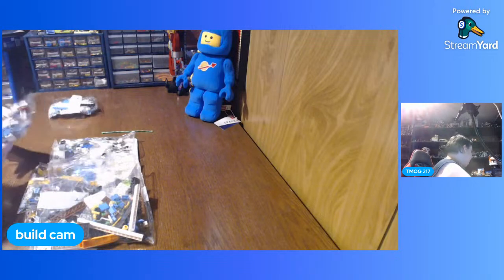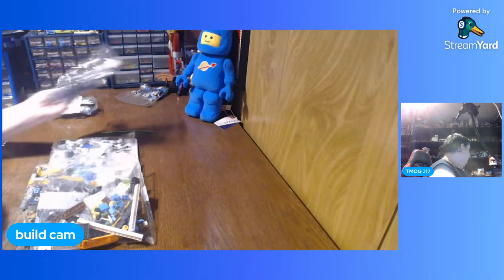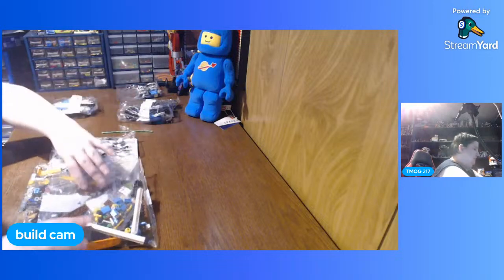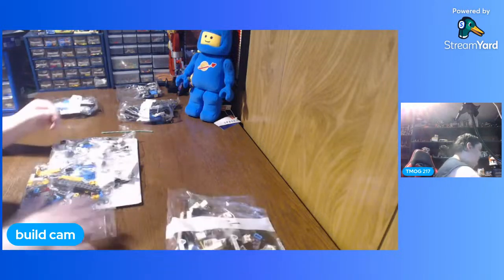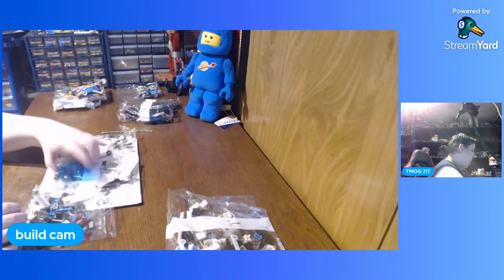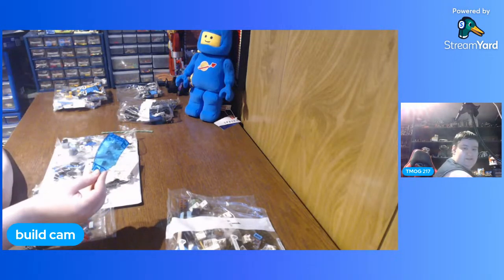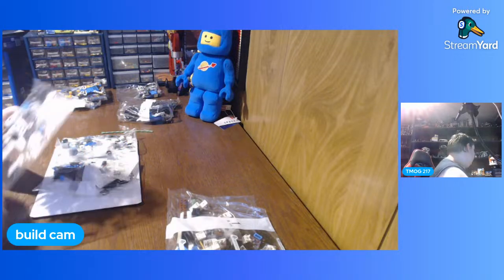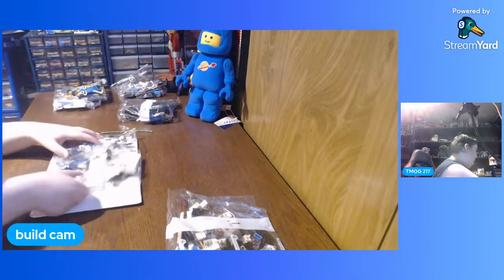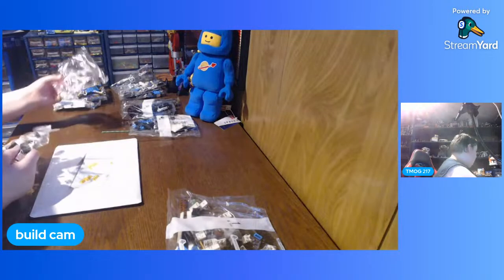Okay, we're gonna have to set this up fancy. Holy moly, 9 bags? We're gonna be here a while. Okay, bag one, we need bag four. There is a loose cockpit piece that I guarantee you we're gonna have to sticker up. Bag five, bag two we're gonna need.